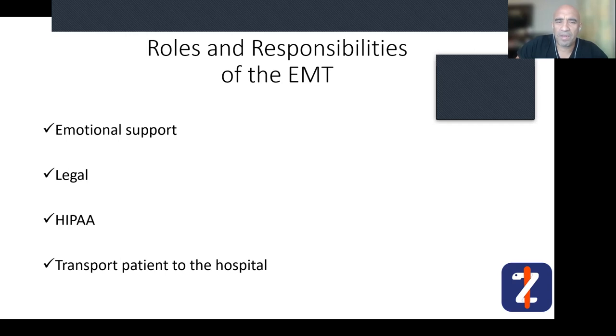Legal, all right, we're going to talk about legal a little later on in the medical legal presentation. There's a component behind medical legal that we have to know and be responsible for. And there might be some updated stuff on legal.